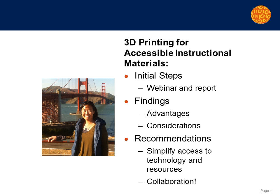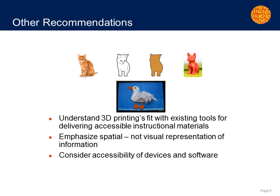some of the things that could be identified through collaboration is to understand how 3D printing can fit in with existing tools for delivering accessible instructional materials. So on this slide, you see a photo of a cat, a line drawing of the cat, and sometimes these line drawings can be raised as a tactile graphic. And then other times you might see some pictures that have been 3D printed as sort of like a 2.5D representation. And finally, as a full-on 3D printed model of a cat. You can see with all these different representations of a cat, it may or may not accurately convey what a cat means to a student who is a tactile learner.